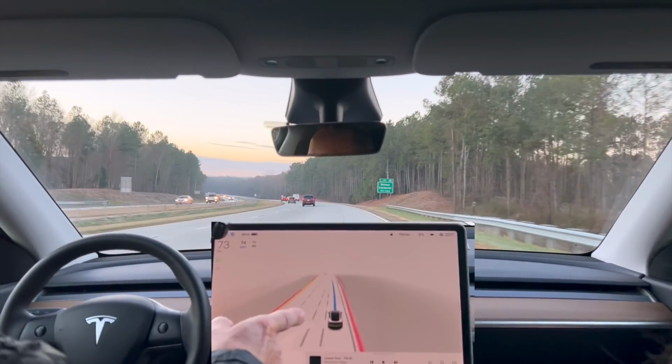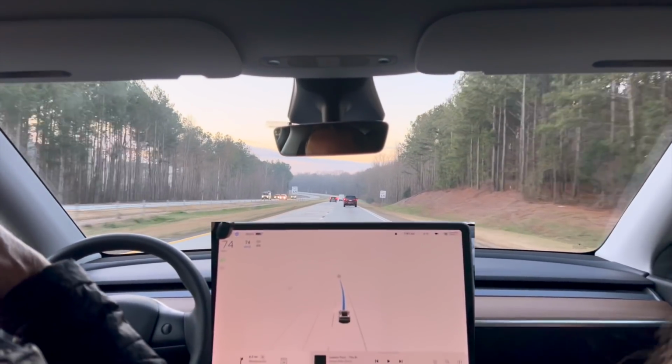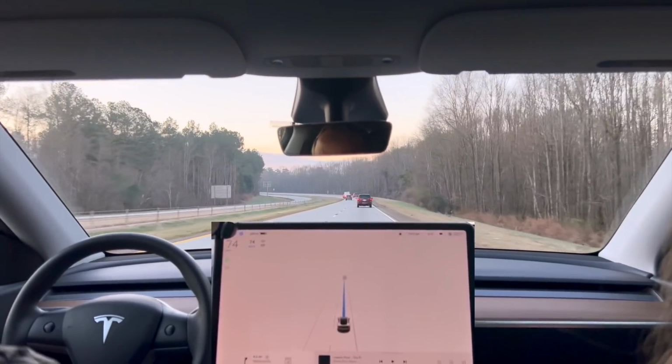So now I'm expecting in just a second it's going to go back to the old visualization. Oh, interesting. I think in the previous version it went back to the small screen when it went to the other stack, but now it's staying full screen. So that's very cool.